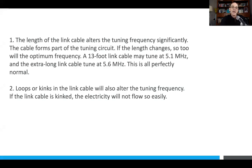Now, the length of the link cable can alter the tuning frequency quite significantly, because the cable forms part of the tuning circuit. If you can recall during other videos that I've had, the cable forms part of the tuning circuit. The cable is carrying the EMF signal, the electromagnetic field, to the receiver. The scalar field is created actually by the receiver and reflected back to the transmitter. If the length of the wire changes, that changes this tuning point and the frequency will change.